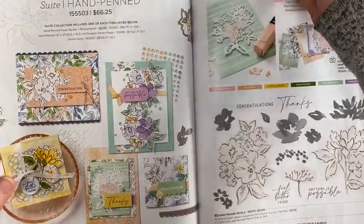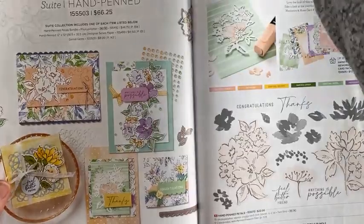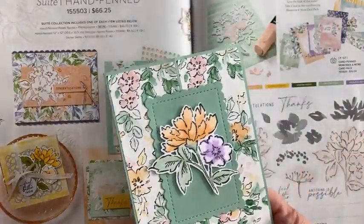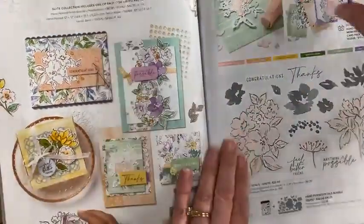Our next suite is Hand Penned. I think I have, yeah, this card here. Really pretty card. These colors, again, totally remind me of spring. Love, love, love.